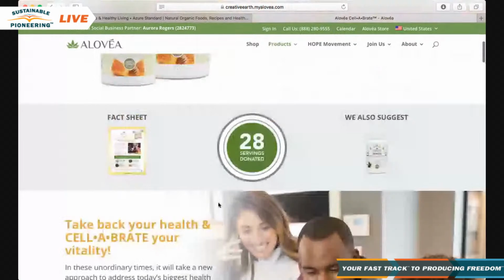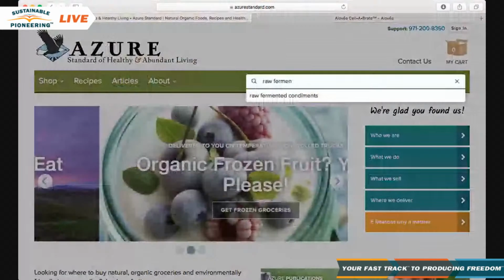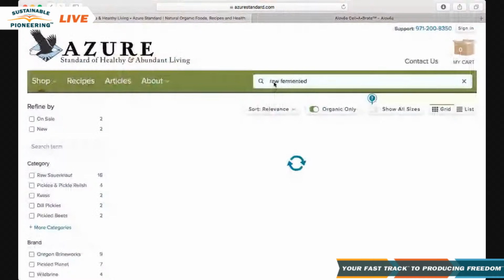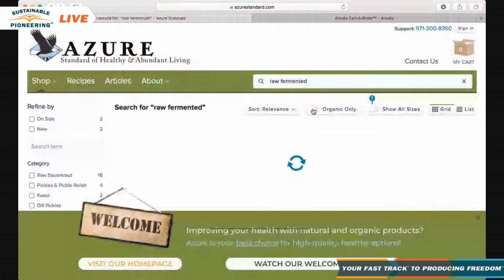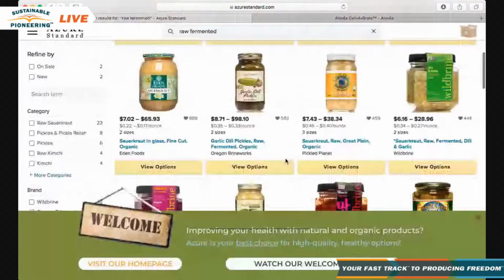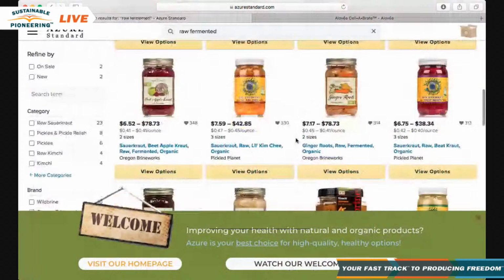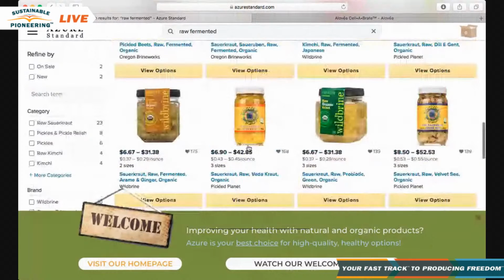And then as far as ordering the fermented vegetables and fermented drinks, we don't have to put it on organic only, but there's this company called Azure Standard, and we've been using them for about 10 years, and we have friends that have used them for decades. These are some of my favorite, the Oregon brand, the Pickled Planet, the Wild Brine. There are just some fabulous ones. You just want to make sure you always read the ingredients.